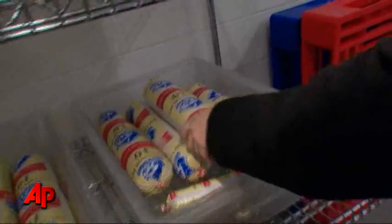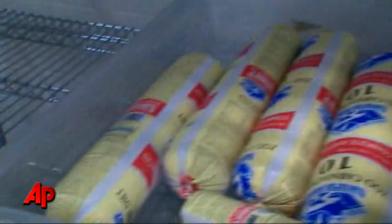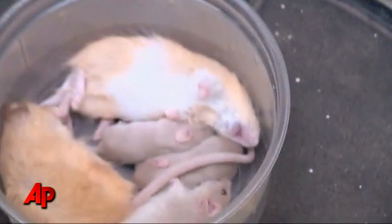The meat mix is thawed in a room that's basically a giant refrigerator. Nothing in the so-called meat room goes to waste. "Some of the blood that ends up coming off, we'll end up freezing that into treats." Blood treats? Yes. Then there's what Maslanka calls whole prey.